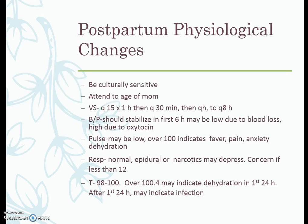So, normal changes in the postpartum period. We always want to be culturally sensitive when we're taking care of our patients and be aware that certain cultures and ethnicities respond to the postpartum time frame differently and have different expectations. There are some cultures where the mothers themselves are very hands-off in terms of care of the newborn, where their main responsibility and goal is to rest and take care of themselves. Sometimes when we go in and see that, we think, oh, maybe they're not bonding with their baby or there's something wrong, but that just may be part of their culture and the expectation of how the mother is to care for herself.